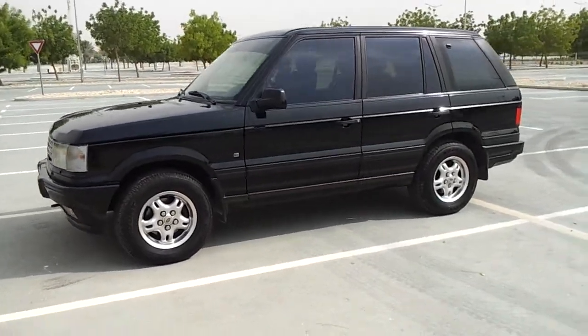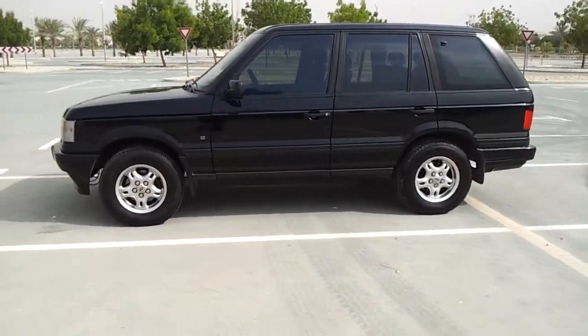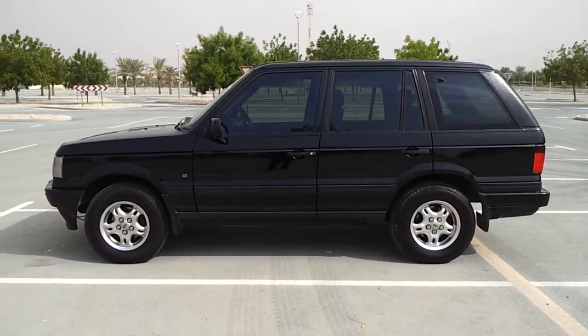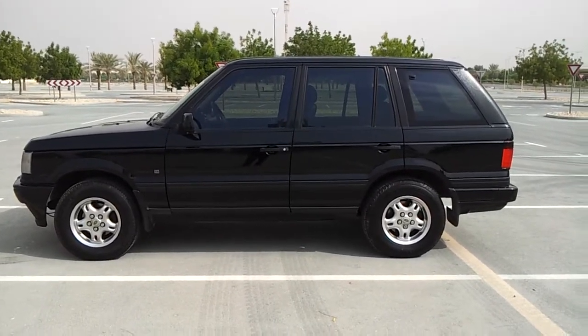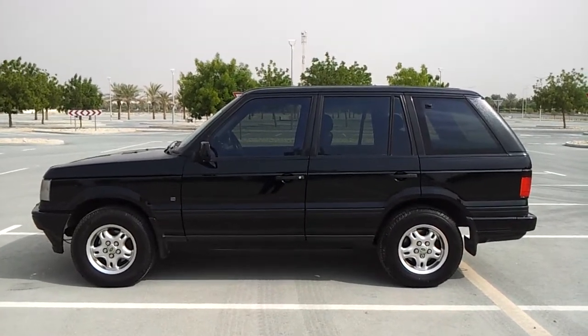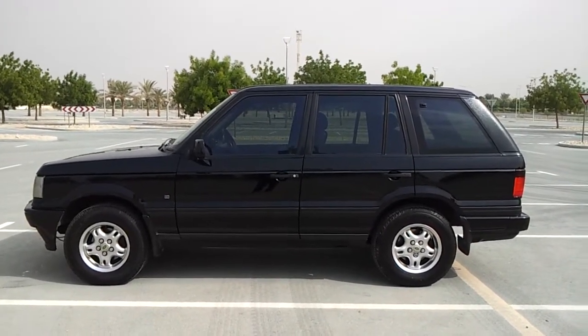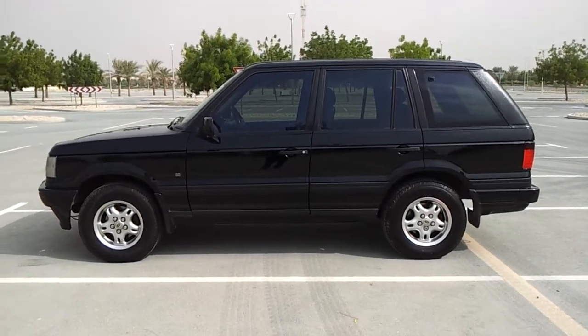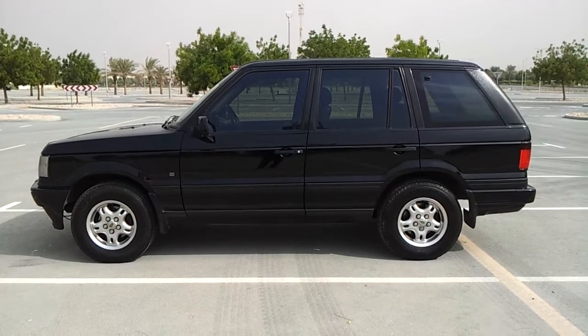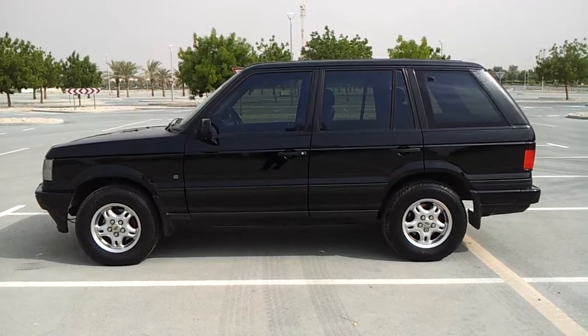Sitting on the original alloy wheels with excellent condition tyres. The one thing that you should never mess around with is tyres and alloys on a car. They're on there for a reason, and lots of people upgrade to the rather large 22 and 24-inch wheels, which do look appealing but are very impractical in the U.A.E. and can cause problems when it comes to re-registration.